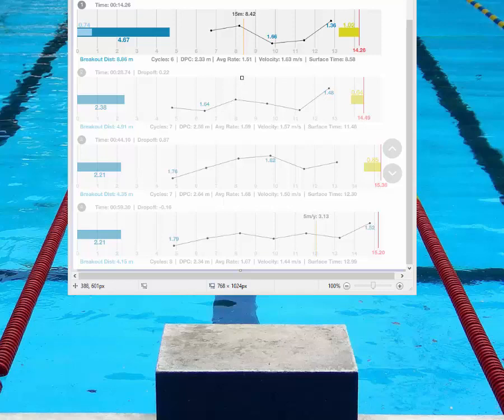And through the summer, we've been really working hard on trying to get her to increase her tempo some. And what we found when we did that was she wasn't as efficient. This number here, this distance per cycle, seemed to go down, and her velocity goes down when she tries to really increase her stroke rate. So we let her slow it back down.